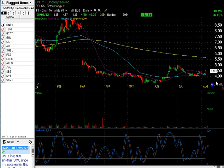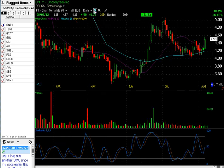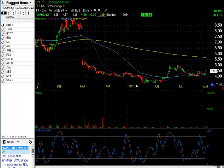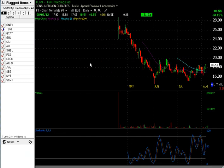ONTY, I like the spot on this one right here. You can see it's coming out of range here, and definitely a good thing. Good look on the chart. Keep this one on the watch list, especially if you can hold this 450 area. That seems like it's pretty important. I think that this stock is going to be in play probably relatively soon.